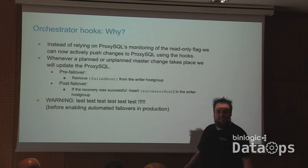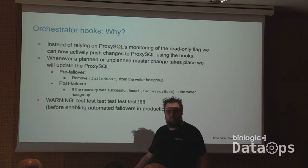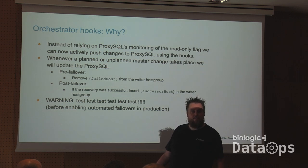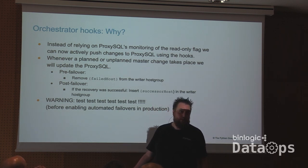We have Orchestrator probably fail over on a daily basis between 5 and 10 servers, because we have scheduled network maintenance and we don't do anything to prevent masters or intermediate masters being handled. And so Orchestrator just kicks in, and then we know that the process works. But to be fair, we have had to evolve some of our failure hooks to make all the edge cases clean enough to be acceptable for us.